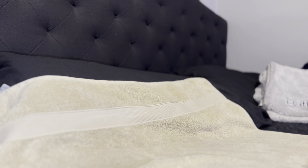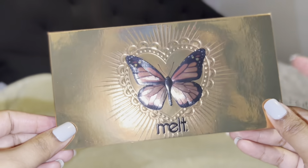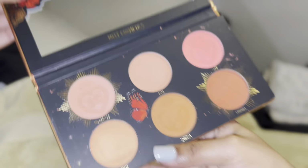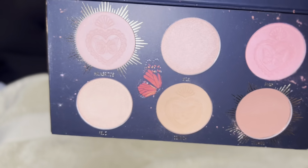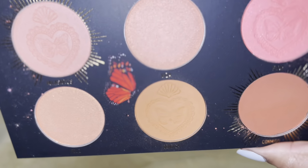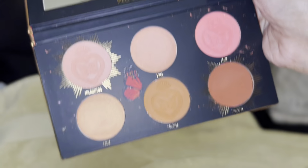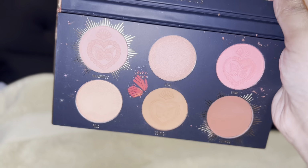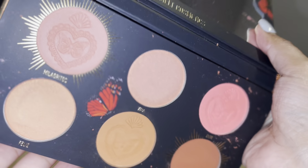All right, and this next blush palette is a more recent pickup I did in my Sephora haul. This is going to be the Melt Cosmetics Sarah blush palette, and y'all, this palette is so pretty. Again, the light really do be washing these shades out, but they are gorgeous. The only thing with this palette is it's super powdery, but for me, I can make it work.